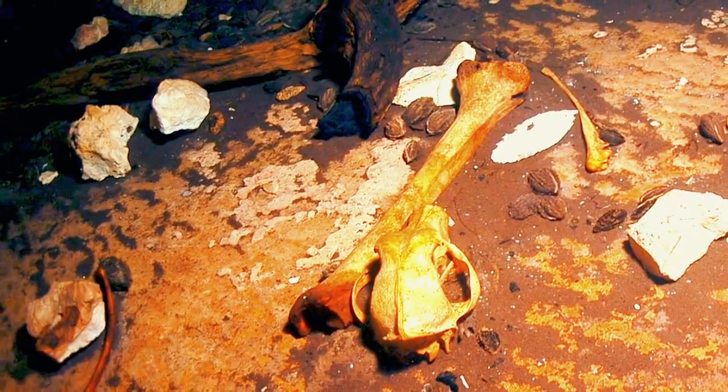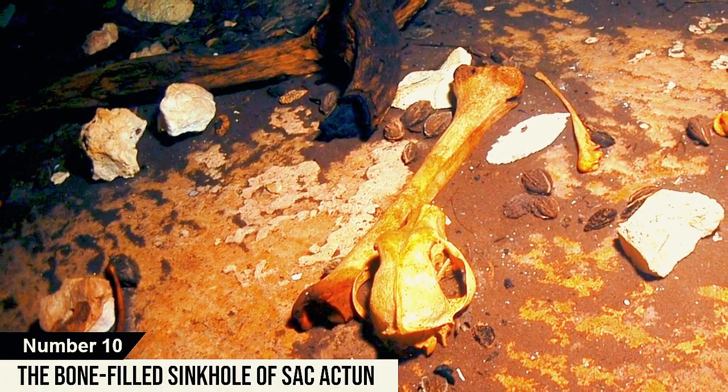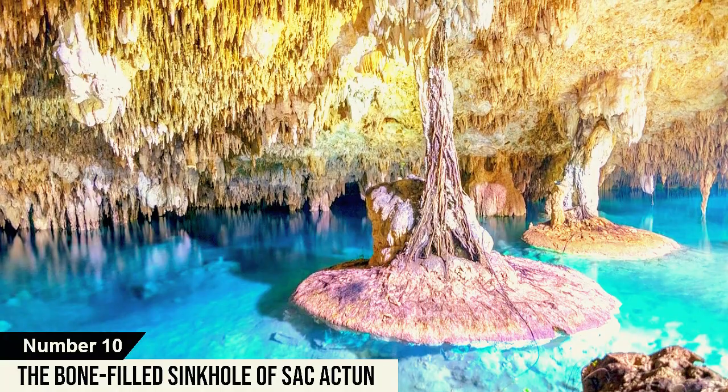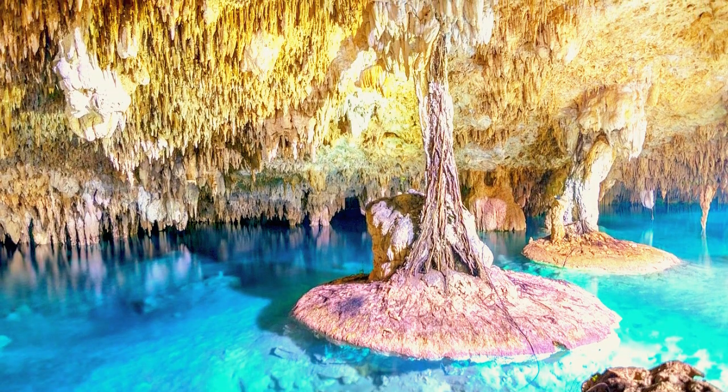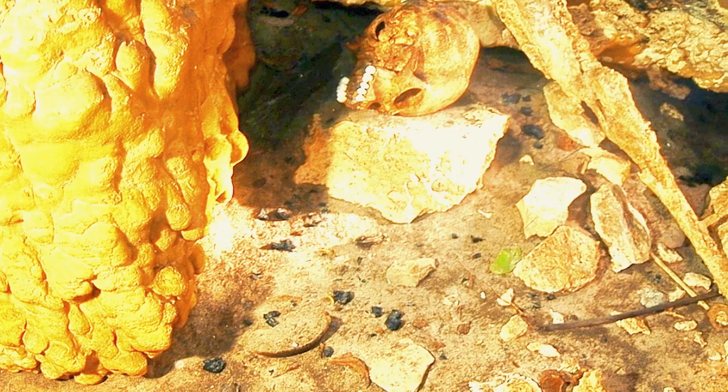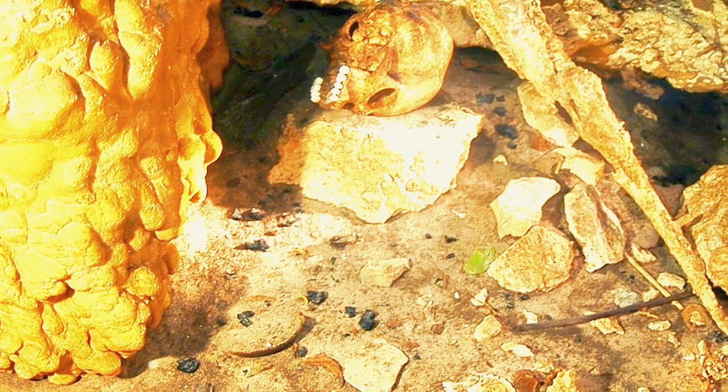Number 10. The bone-filled sinkhole of Sac Actun. There's a sinkhole in southern Mexico that locals refuse to go near. They call it Sac Actun, and the warnings surrounding it aren't just superstition.